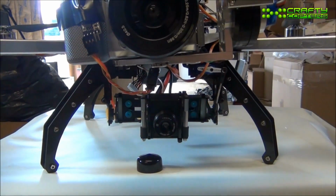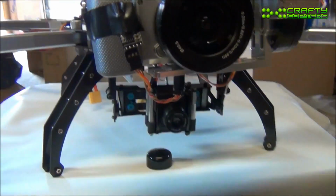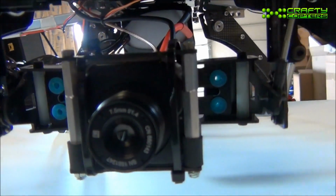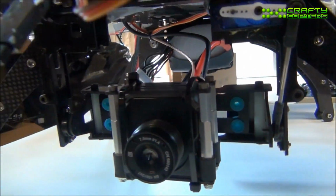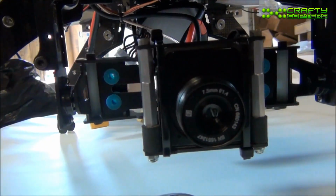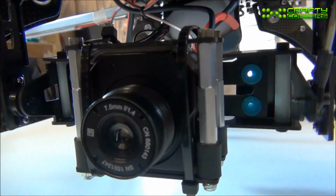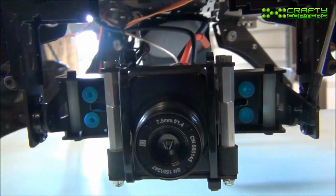Hey guys, Joey G here. And in this video, we're just going to talk about the new FLIR TAU 324 for the Matrix E. And we just have it mounted here with a simple tilt mechanism. And we have some vibration dampeners there, built a little case around it, just using some aluminum spacers.